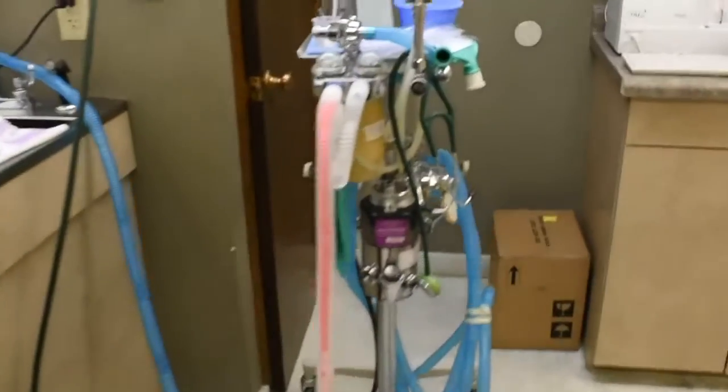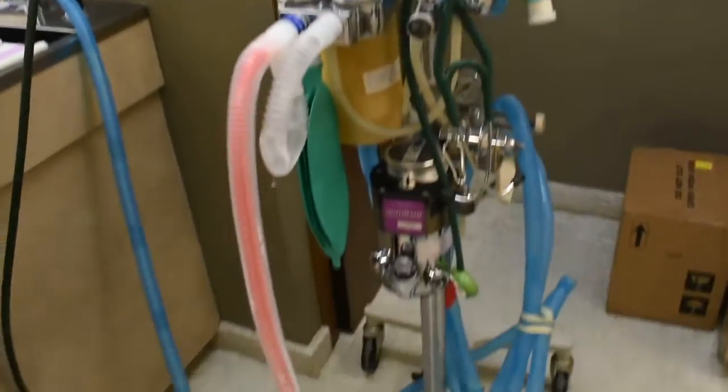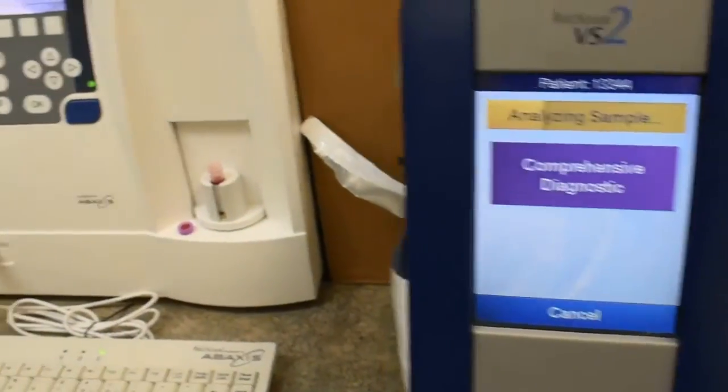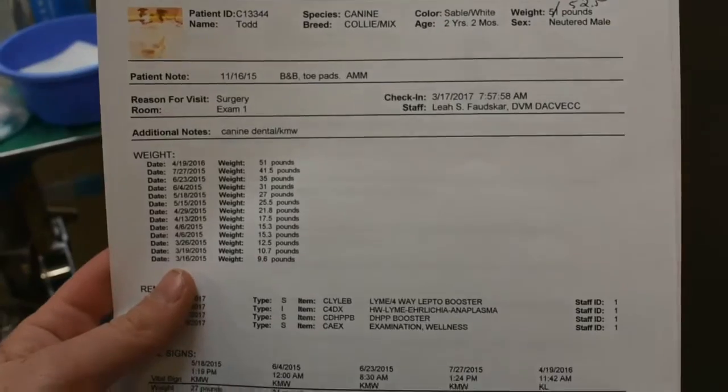This is our anesthesia machine. It will provide Todd with oxygen and isoflurane during his procedure to keep him asleep. These 2 machines are running our CBC and chemistry profile. This page here is what we use to input the information. It also provides all of Todd's needed information for the day for us.